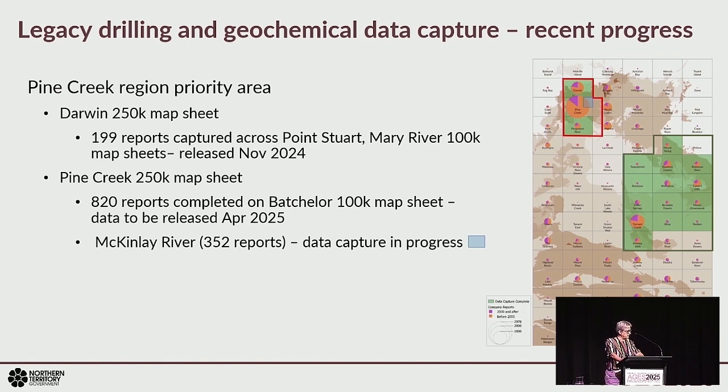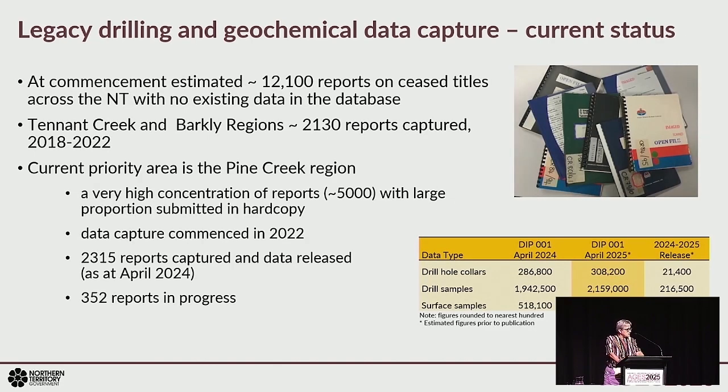That data is just about to be released for Bachelor. And we've started work on McKinley River 100K, and even that's got 350 odd reports. We hope we'll finish the data capture by the middle of the year and hopefully release it not long after. So that's just a summary for those of you who haven't been here.